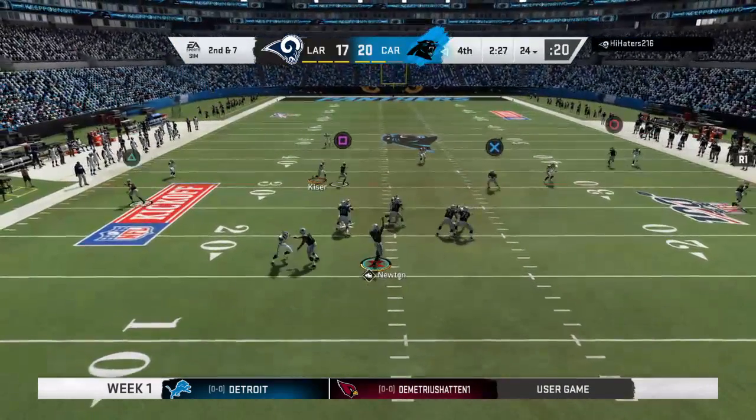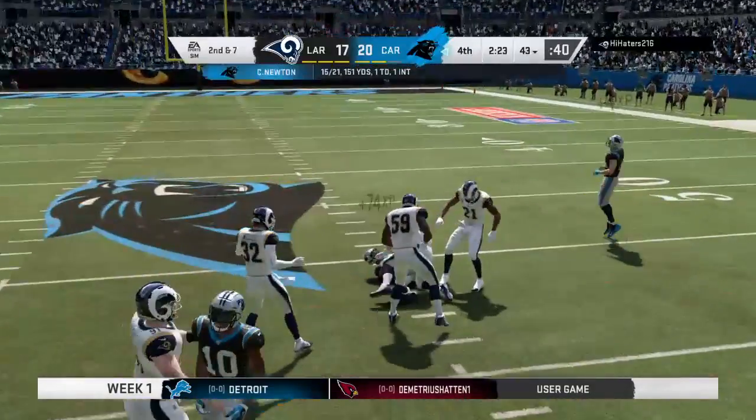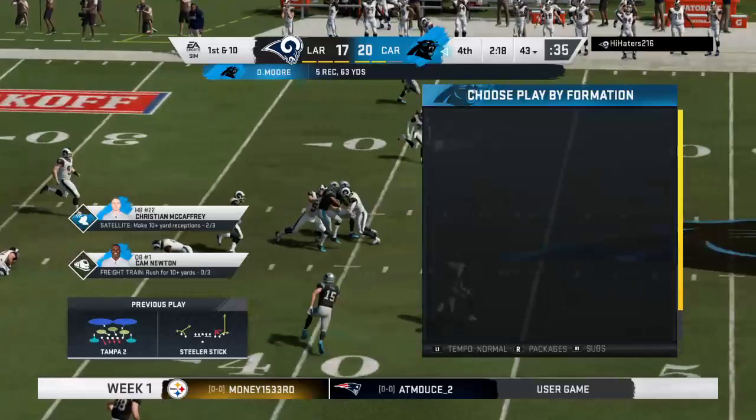From the 24, Newton over the middle and into the hands of his receiver Moore. And they get him down, but not before he takes it across the 40-yard line. 19 yards there on the catch and run.